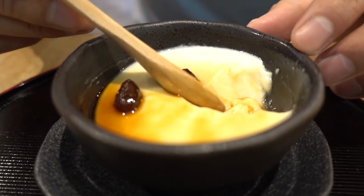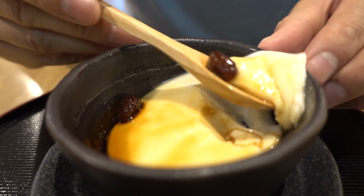Whoa, soba. I didn't expect that because I was expecting a sweet dessert. The aroma is soba, but the taste is milk. The sweetness mostly comes from that syrup, that kuromitsu. It's very light, refreshing, cold, delicious.